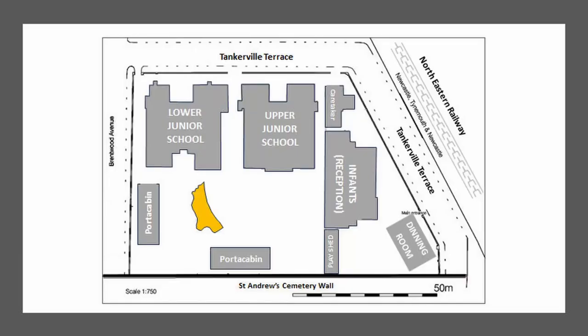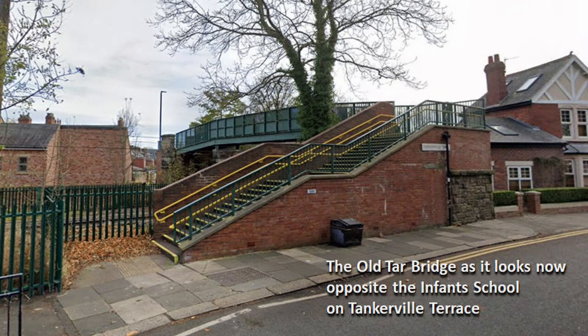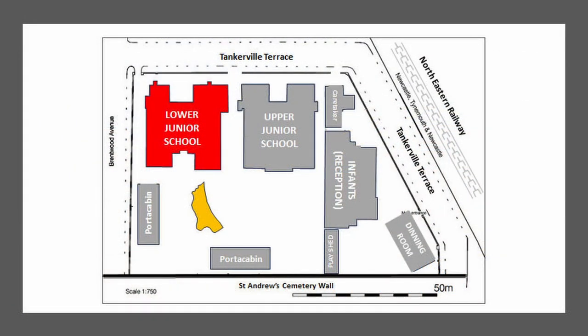Before I share the findings, here is a layout of where the individual buildings are within the school premises, and what I call them as I remember them. The infants, what seemed to be a very formidable building when you first started school. This is on Tankerville Terrace, opposite the Wooden Bridge, or Tar Bridge as it was originally known. The lower juniors is the large two-storey building. There is ground floor and first floor to this building, and it's situated on the corner of Brentwood Avenue and Tankerville Terrace. Years 1 and 2 were here.